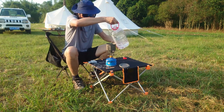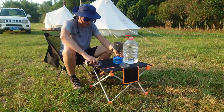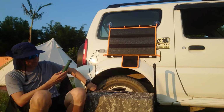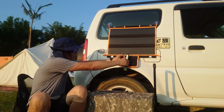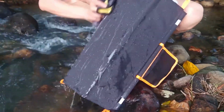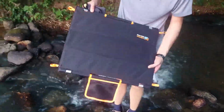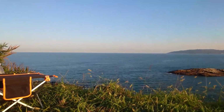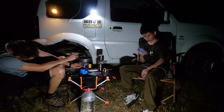surface. Below, find a surprising amount of storage options like bungee exterior netting, interior mesh pockets, and dual zippered bags to keep essentials accessible yet secure. When it's time to move, the entire 1.8 kilogram table packs down easily into your bag to trek onward. Consolidating capabilities into one clever carrier, the ECOeshiner solar table maximizes function while minimizing weight.